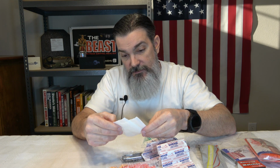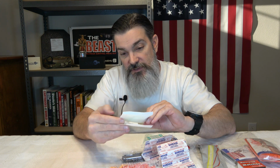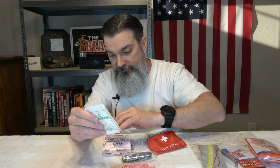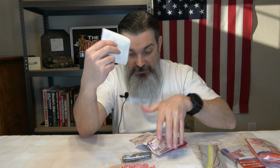And then we have 2 wound pads, 5 centimeters by 5 centimeters, non-adherent. But we have no medical tape. Okay. So we got 2 of these non-adherent wound pads, 5 centimeters by 5 centimeters. Okay, and that's it for the first aid kit.